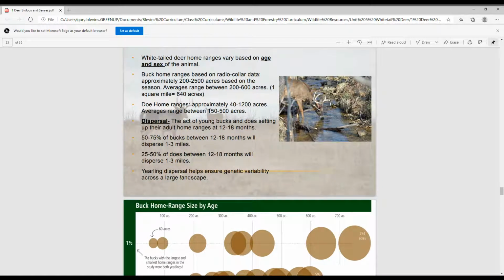Yearling dispersal helps ensure genetic variability across a large landscape. So basically, they go somewhere else to live, and so they can find a new area to find breeding partners in, besides where they grew up. They find something outside the family.